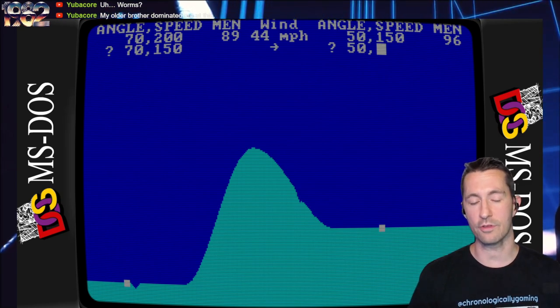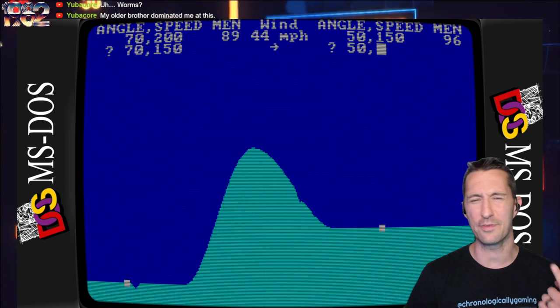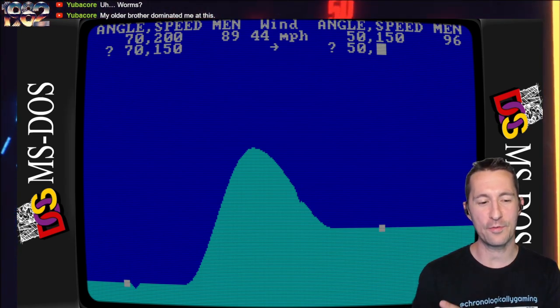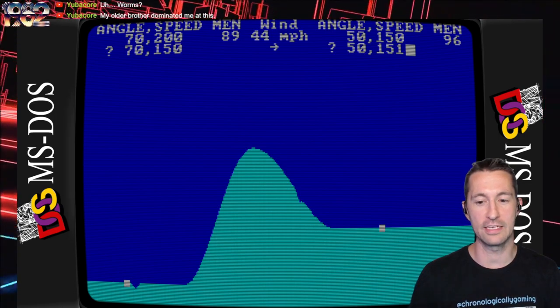150, and this is kind of where the fun is. If you have the wind change, then you got to calculate even more in your head what to do. But now we know if we were that close with the shot, let's just make it 151 and see if we get a direct hit. Ready? Go.